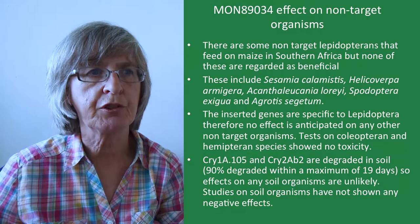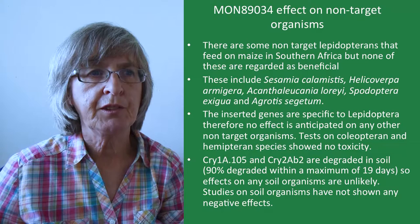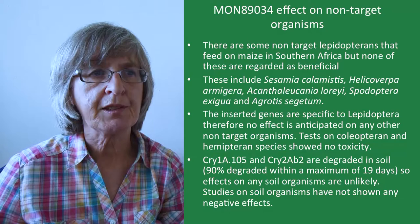One concern about BT crops is whether they have a negative effect on beneficial non-target insects. The long-standing debate about monarch butterflies in the States is a case in point. And there are, in fact, some non-target lepidopterans that feed on maize in southern Africa, and I list some of them here on this slide, but none of these are regarded as beneficial.